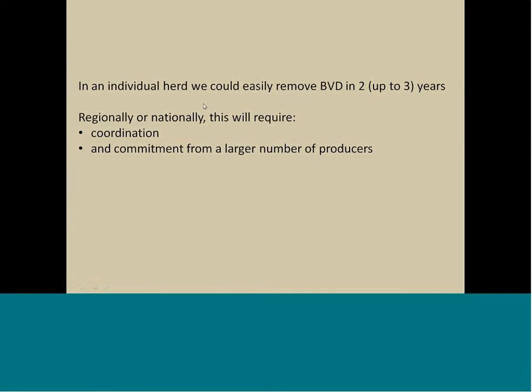So in an individual herd, we could easily remove BVD in 2, maybe 3 years, and I've done it as quickly as 18 months in some herds where we've had committed farmers who have tested for persistently infected animals and have culled them out of the herd quickly. Regionally or nationally, it's going to take longer. The Scandinavians, as I said, took about 10 years, and it's going to need coordination and a lot of commitment from a larger number of producers. But we do know it's possible.